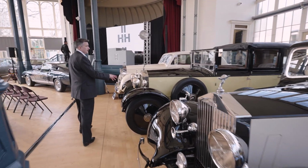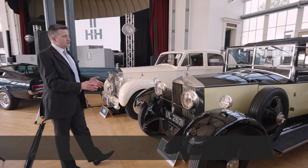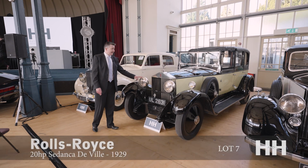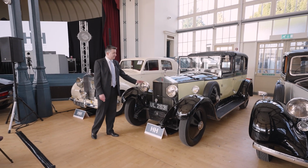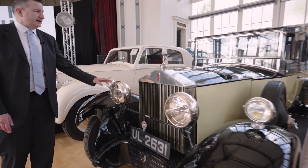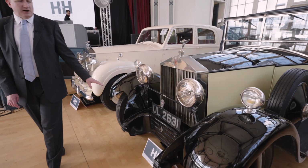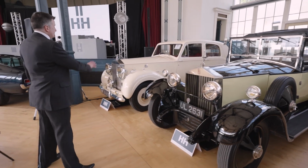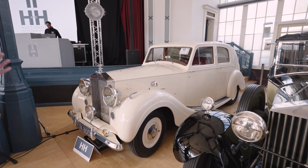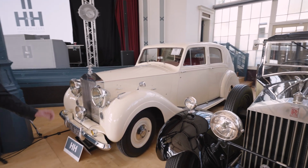This is the 20 horsepower that I mentioned earlier. Again, Sedanca DeVille, so an unusual and expensive body style. It's got the Stefan Grebel headlights, which were expensive in period, French lamps, matching side lights. So again, very, very nicely detailed, nice thing to drive. And next to it, a Silver Wraith from the same stable as the black and cream 25/30. Again, mechanically a well-sorted car that's been in regular usage.